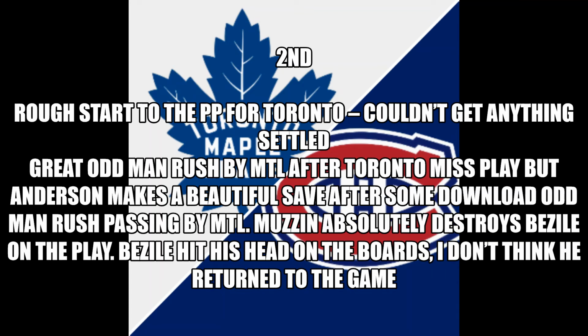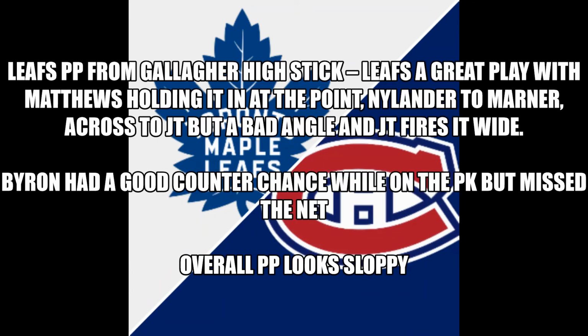Montreal goes the other way, but Anderson makes a beautiful save after some good odd man rush passing by Montreal. It was just right side, back up to the center, to the right side. They had a lot of chances there to shoot, but they kept passing it up. And then they got in too deep, and Anderson makes the easy save. This is followed by Muzzin absolutely destroying the Montreal player on the play.